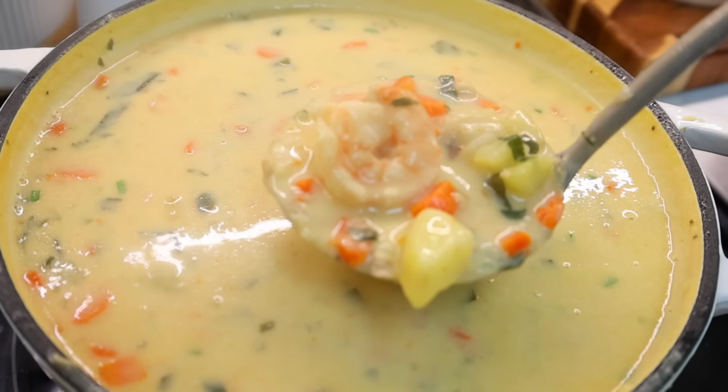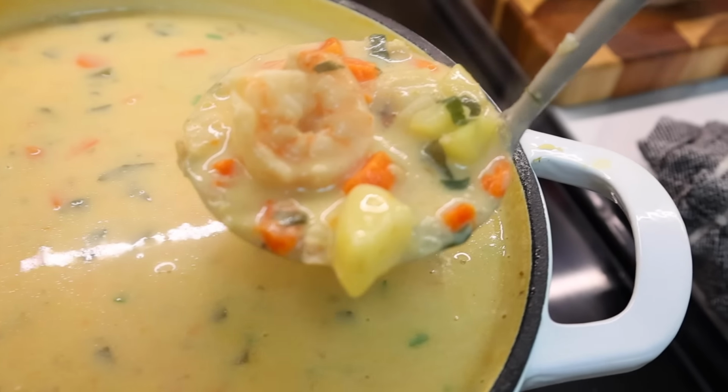So I made the seafood chowder and we're gonna absolutely devour that. Actually, the first time I made that, we kept eating it for every meal after that, so I made a huge batch. And even last time, I think I ate it for breakfast the day after I made it because it is so good.